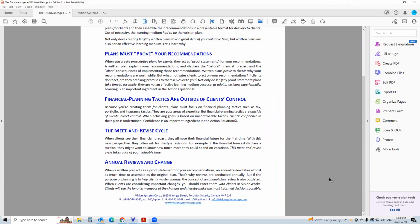Whereas if we position what we do as really mastering change, and we acknowledge that change happens when it happens, forget the annual review. Change could be 2 weeks after we deliver or work on a plan with a client, or 2 months, or 2 years. But what we need to do is encourage them: when you're thinking of doing anything of some financial significance, call me. We'll do a webinar, or we'll meet. We'll do a what-if scenario. We'll enter what you're thinking of doing, and then you'll see the long-term consequences and make the most informed decisions possible. So we want planning to be a proactive exercise.